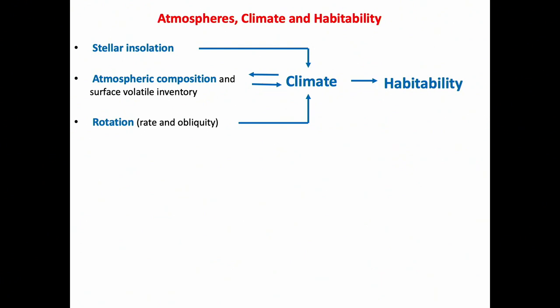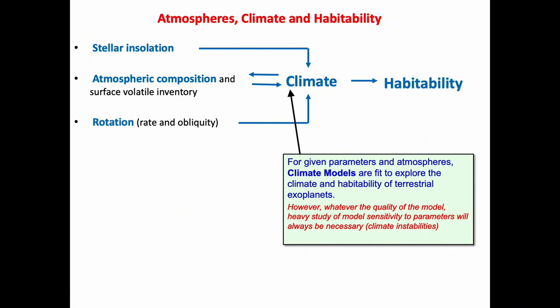This is a first conclusion. I told you that to know about the habitability and climate, we need to know these 3 parameters. I told you that we can model that well, and it did. For a given parameter and atmosphere, I think models as I described them can do a good job to explore the possible climate and the possible habitability. Of course, you need to do a lot of model sensitivity studies to be confident in what you find, but if you assume this, you can find this.